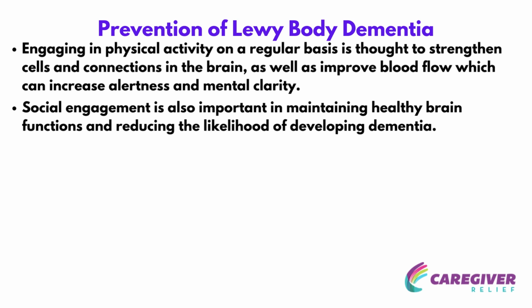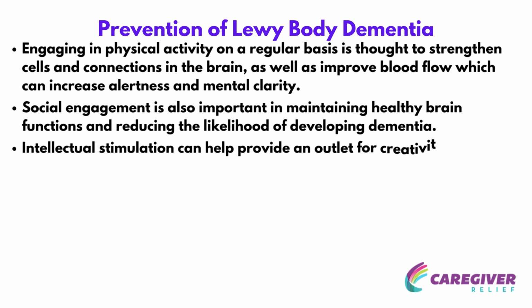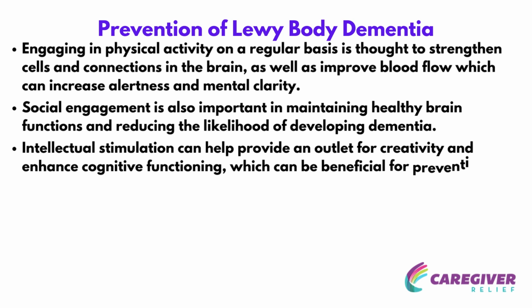A vibrant social life can provide emotional support and keep people engaged in activities which can help build a positive relationship with their environment. Furthermore, intellectual stimulation can help provide an outlet for creativity and enhance cognitive functioning, which can be beneficial for preventing the onset of LBD.